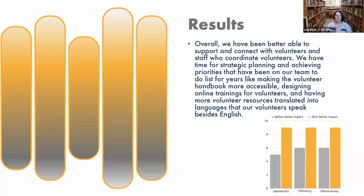We actually now have time to do strategic planning and to plan out our priorities for the year, and not have it just be, okay, we're struggling with the day-to-day of the volunteer management system, right? There are things that we had on our to-do list for years, like making the volunteer handbook more accessible, or designing online trainings for volunteers and having those online trainings line up with our volunteer management system so we can track who took what and when.